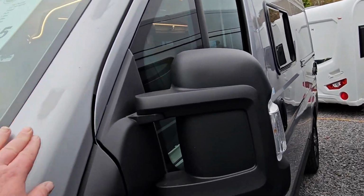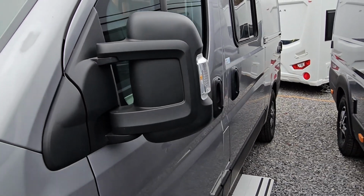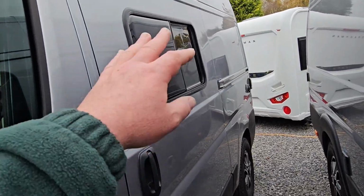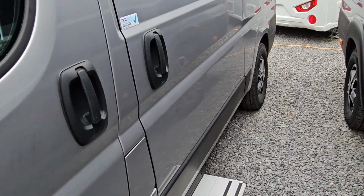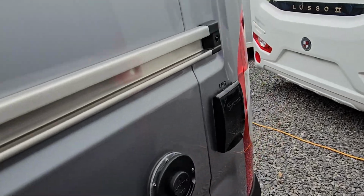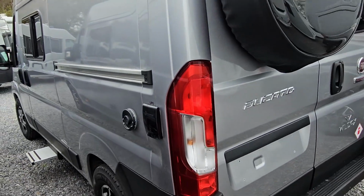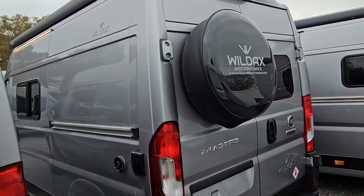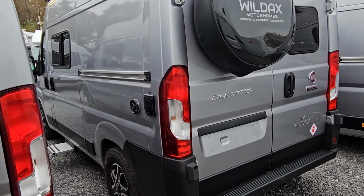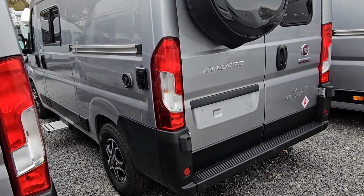So we've got short arm manual fold electrically adjustable heated mirrors, LED daytime awning light, double glazed windows all the way around, electric step as standard, and the barbecue point. So you've not got an underslung gas tank, so Wildax are pioneering the lack of gas in their motorhomes. There's only one thing that runs on gas in this van apart from the gas barbecue point, and that is your cooker. Basically everything else runs on diesel or mains electric.